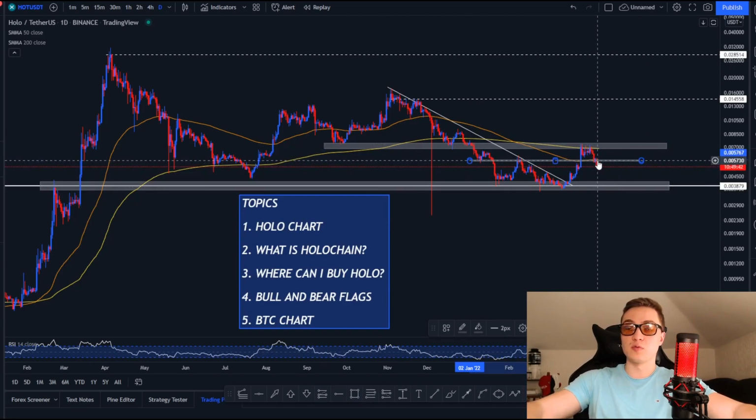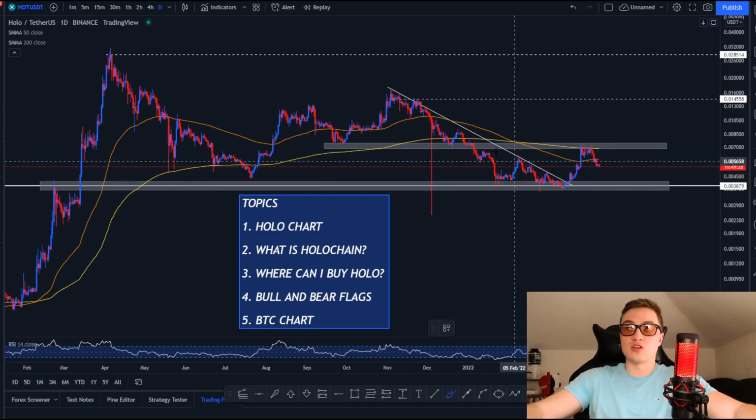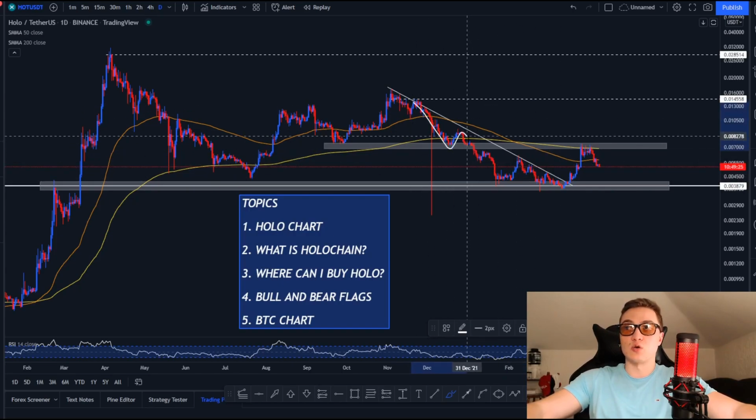Now, we are kind of moving downwards, but just the fact that we broke the previous lower high level means that I can say quite safely that we're going to probably move upwards in the near future. Obviously, I'm not a financial advisor or anything of that matter, but just look at it logically. We're making lower lows and lower highs this whole time, right? And then at some point, we just make a higher high and a higher low.